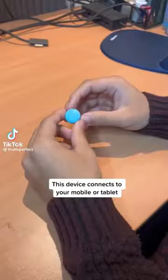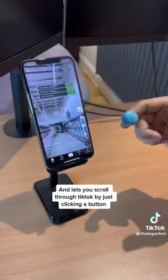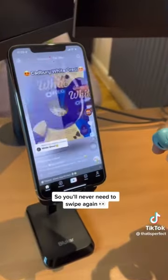I told you, this device connects to your mobile or tablet and lets you scroll through TikTok by just clicking a button. So you never need to swipe again.